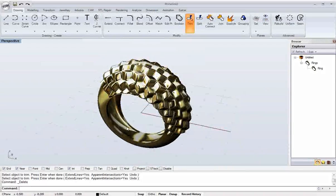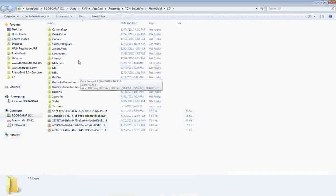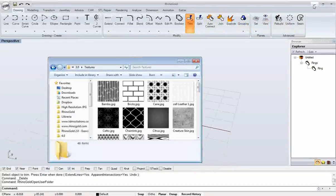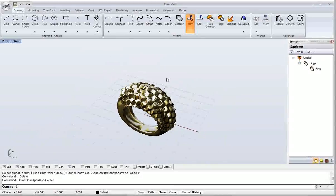Great. Then one of the most popular questions about texture is how I can add my own texture. Really easy. We come to user profile, open user folder. Here we have this folder. This is the user profile folder. Inside you will find a folder called textures. Then you can copy any image here. For example, we have this picture, and we drag and drop it to textures.